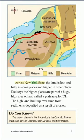Across New York State, the land is low and hilly in some places and higher in other places. Dad says the higher places are part of a huge, high area of land called a plateau. The high land built up over time from sediments deposited as a result of erosion. Do you know? The largest plateau in North America is the Colorado Plateau, which is in parts of Colorado, Utah, Arizona, and New Mexico.